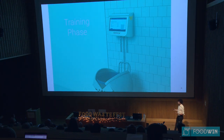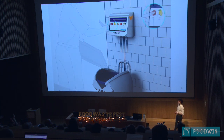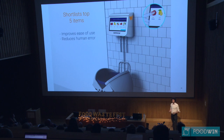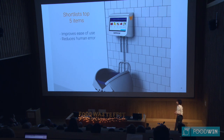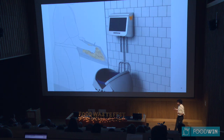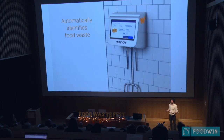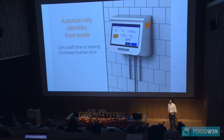During the training phase, the user will throw away their food and categorize their waste on the screen. This will train the model to recognize the food they're throwing away. All this to get to the automation phase, full kitchen automation, where the user will just simply have to throw the food away, and the system will capture the weight, but also what the food is.